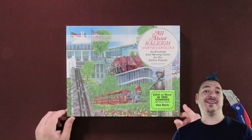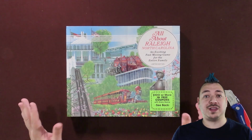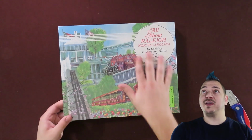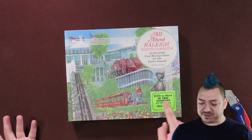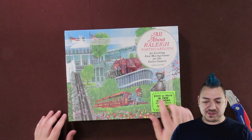I'll be unboxing today All About Town. This is the All About Raleigh, North Carolina edition. This is still in the original shrink wrap. As you can see here, we've got a little coupon advertisement, $100 or more in free coupons on the back. This is limited edition.